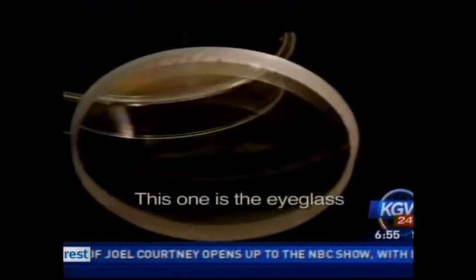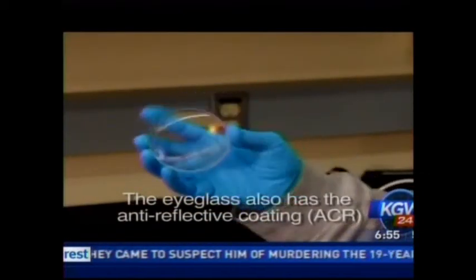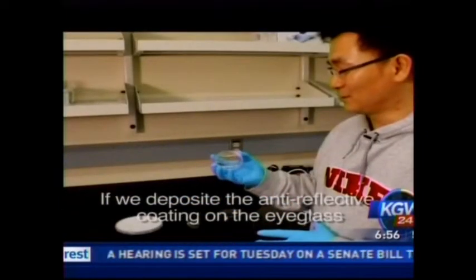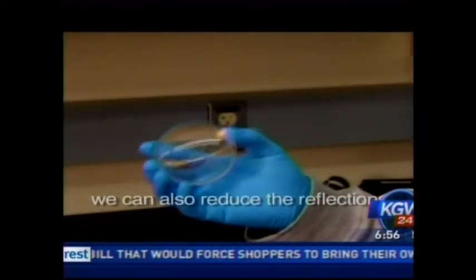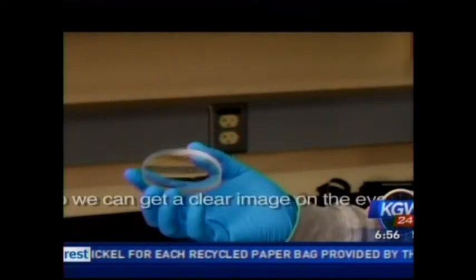This one is the eyeglass. Eyeglasses also have the anti-reflective coating. So if we also deposit the ARC coating on the eyeglass, we can also reduce the reflections. Also, we can get a clear image on the eyeglass.